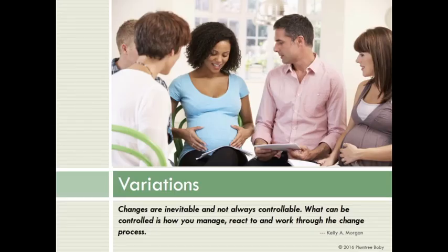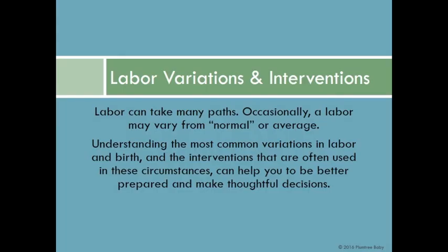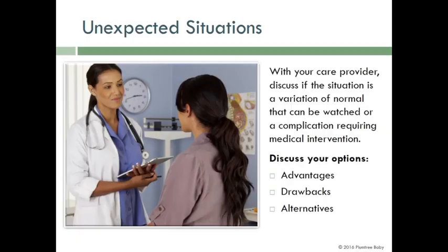There are some variations in what we do from patient to patient. Sometimes labor doesn't follow that perfectly normal pattern and we need to intervene. And the more you understand this, the better prepared you can be to help make those decisions and not be surprised. So some unexpected situations may come up, and just always talk with your physician about it. What are the advantages? What are the alternatives?